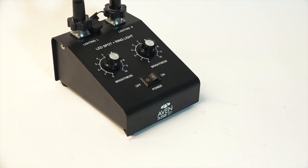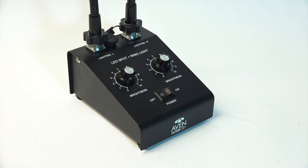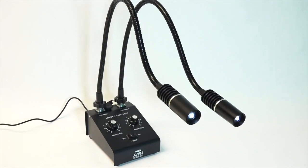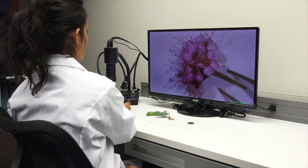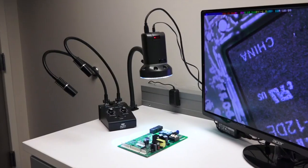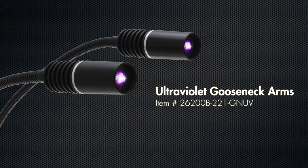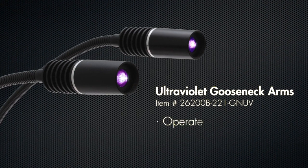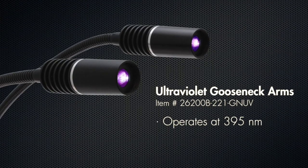The lamp base features a durable metal construction, ideal for industrial and rugged use. This high-intensity, cool lighting LED system is ideal for applications including biological and electronics work, and is an excellent addition for inspection systems which require additional lighting. Optional ultraviolet gooseneck lamps are also available, operating at 395 nanometers, especially useful for examination of conformal coatings and other applications.